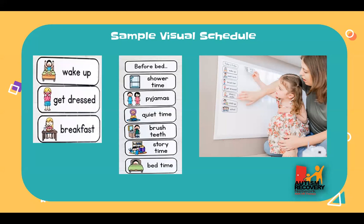Stopping the routine is not actually the issue there. It's not that you want to stop the routine. It's more that you want to create new routines for the child with different activities so that they will not stick to doing the same routine with the same activity.